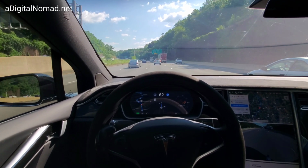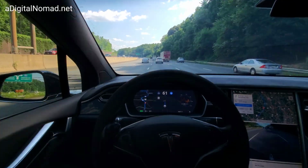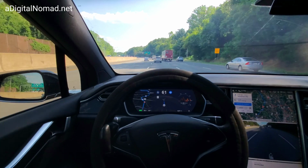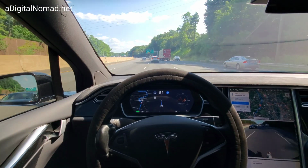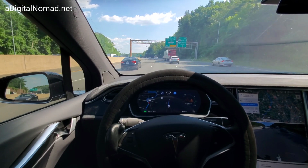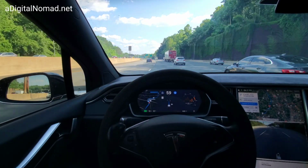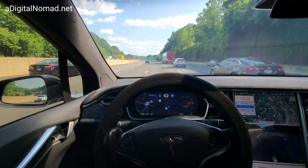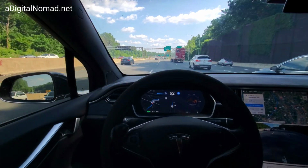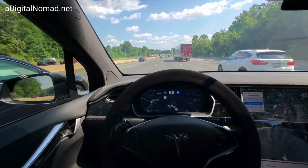So we are on the Beltway now. After that turn to the right back there, we're on the Beltway, circling around. We're going counterclockwise, heading into Northern Virginia. We're in Maryland still. We'll cross over the American Legion Bridge into Northern Virginia. Once we get into Northern Virginia, we're going to have to get into the express lanes immediately in order to make our exit. And that's been an issue. We made it once where the software actually directed us onto the express lanes, but other times it's been inconsistent and it hasn't made it. So we'll see how it does today.